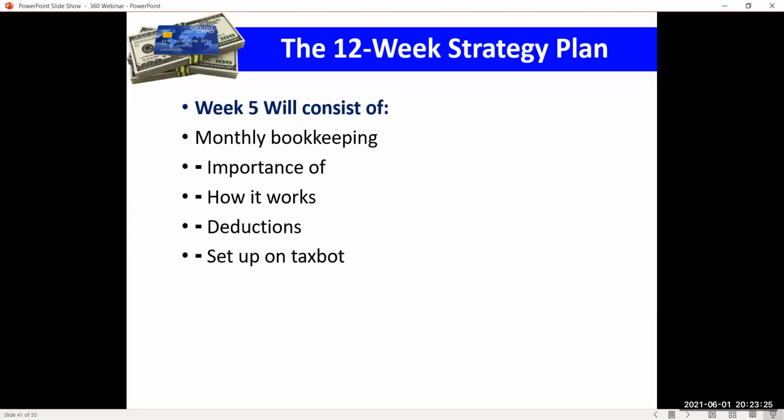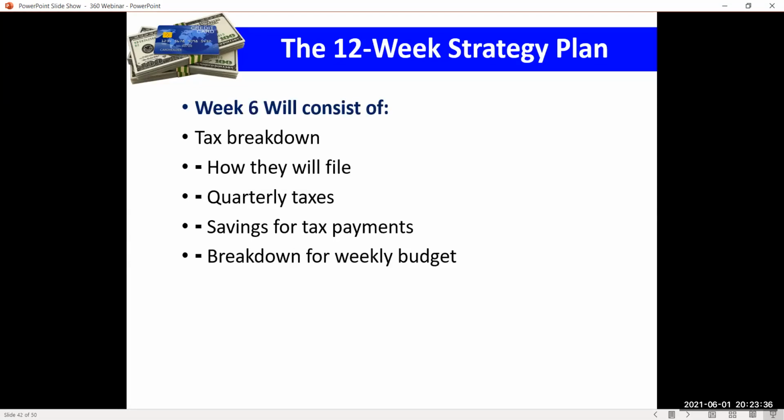And week 5, monthly bookkeeping, the importance of monthly bookkeeping, how it works, deductions, and we'll set you up with automated tax software. And week 6 is going to consist of the tax breakdown, how we're going to file for you, the quarterly taxes, saving for tax payments, and a breakdown for your weekly budget.